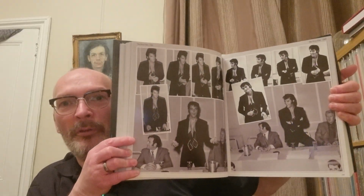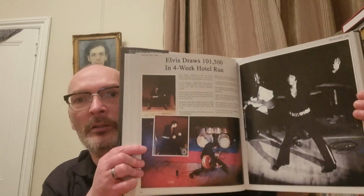Even though I really enjoy sharing these books, they are really heavy to hold. Oh, look at multiple images from the 1969 press conference. Oh, you're so handsome, so handsome. I'm going to try my best. Here we go. Elvis draws 101,500 in a 4-week hotel residency. Back where he belongs, in front of a live audience.